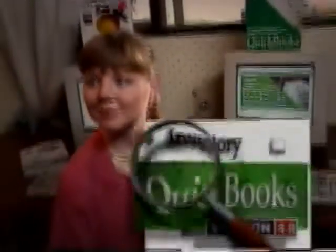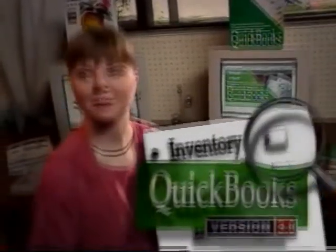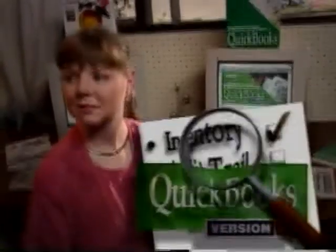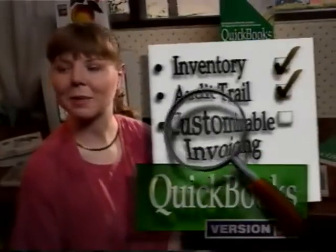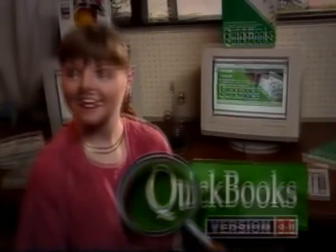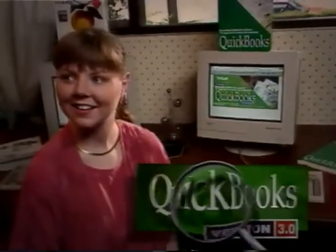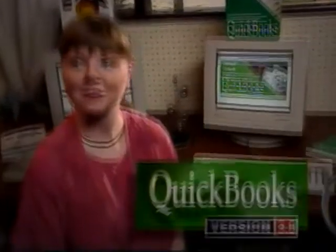Okay, now that we've finished our side-by-side comparison, let's go through the list here. Marla, what do you think QuickBooks rated on the inventory comparison to Peachtree? Oh, QuickBooks is much more flexible. Okay, how about the Audit Trail? QuickBooks Audit Trail is great. Customizing invoicing? It's the best part of QuickBooks. Okay, and if someone were to tell you right now that QuickBooks isn't a complete accounting package, what would you say? They're wrong. It's the most complete, easiest to use software available.